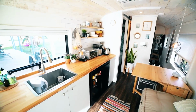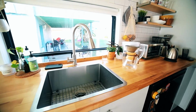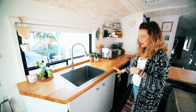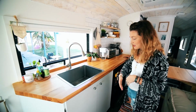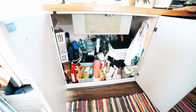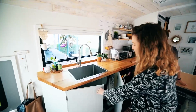So this is our kitchen. We put a lot of thought into how we wanted to design the kitchen. We designed the kitchen with a butcher block countertop that we bought from Lowe's, stained it, put it in place, and one of our good friends came up from Central Florida and built our cabinets for us. And there's really great storage space all under here. It's a mess right now, but it holds a lot of space underneath, which we really enjoy.